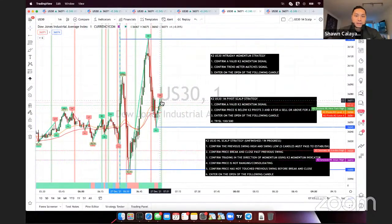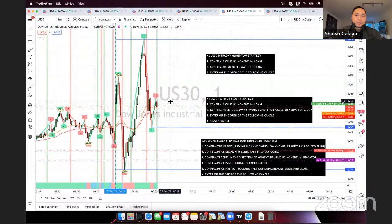Anyways, looks like we might have a variation right here, guys, but I'm not looking to take this sell. So if we do get the variation there, I'll mark it up for you guys, but I don't plan on taking it. Just keep that in mind, FYI.